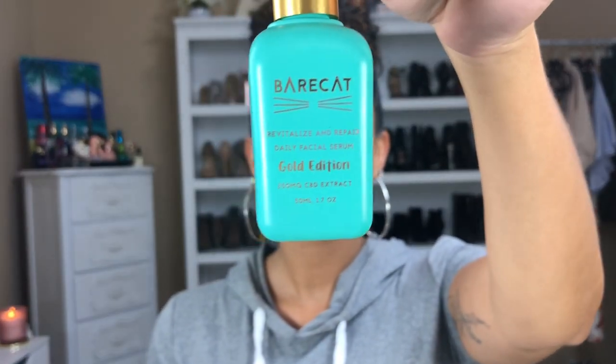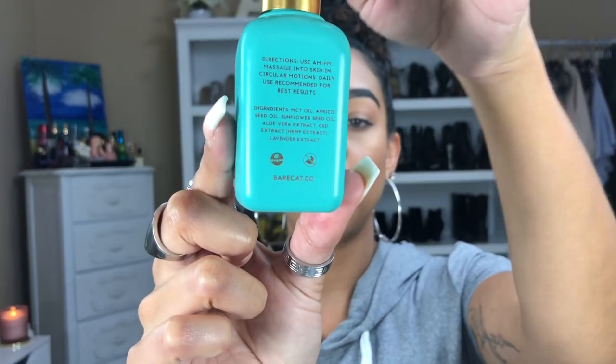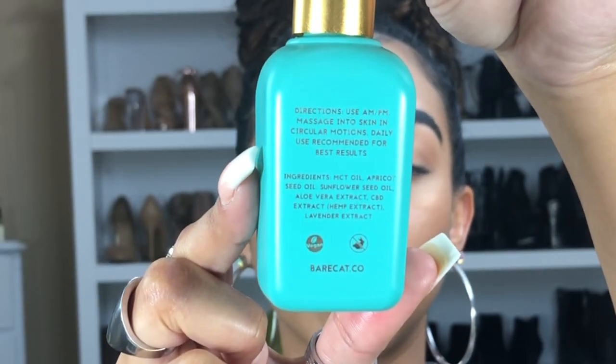I want to share my thoughts on this product, and I have all my little notes here on things that I want to discuss with you guys, and just letting you know my experience of using BareCat Co's CBD infused serum. So this is the bottle right here. Super, super cute. And this is the back, and it lists all of the ingredients. This product is vegan and cruelty-free, which is incredible. It's amazing. It's a clean product that you're going to be applying on your skin, and it has so many benefits.